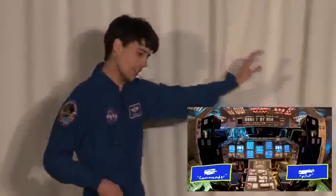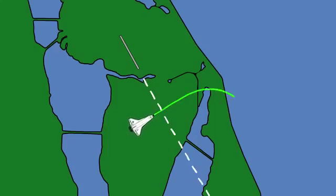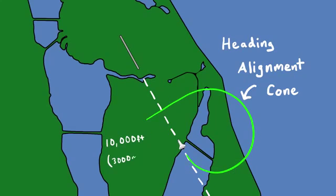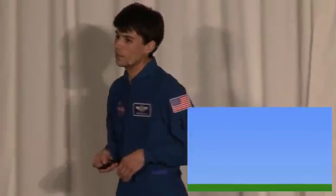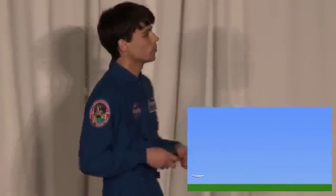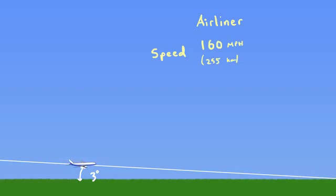But back to TAME. So TAME actually flies us past the runway center line and then around this imaginary spiral called the heading alignment cone. If all goes well, we should be lined up with the runway and on glide slope by 10,000 feet in altitude. Of course, if we were a typical airliner, on glide slope would mean a 3-degree descent path flown at about 160 miles an hour with a descent rate of about 750 feet per minute.